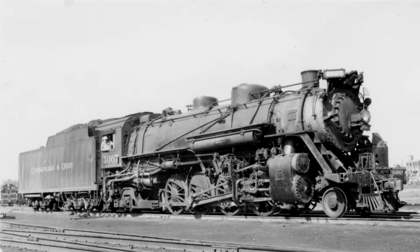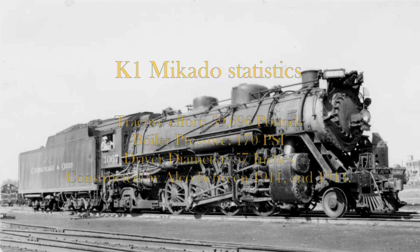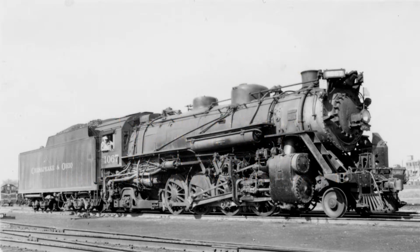Back to the Chesapeake and Ohio. Their very first Mikado was built by Alco in 1911. This and other Mikados that were built later on would be called the K-Class. K1s were built with 59,696 pounds of tractive effort, 170 psi boiler pressure, and 57-inch drivers. 56 of these were built in Alco's shop at Richmond, Virginia, with the last one being built in 1914.